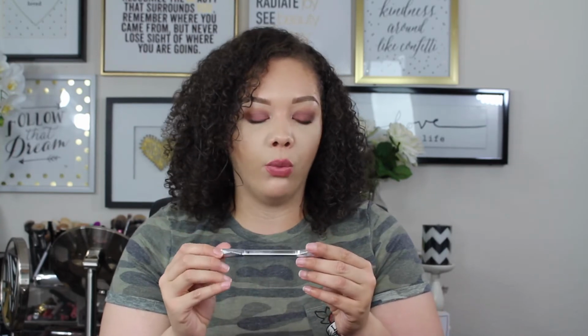I just wanted you guys to be aware of this kit because I think it's an amazing deal. If you are shade 3 and you are shade 5, you definitely need to run out and grab this kit. If it's in your price range, I definitely think you should. If you were shade 2 or 4, I would also say go ahead and swatch it a little bit and see if it could possibly work for you as well.